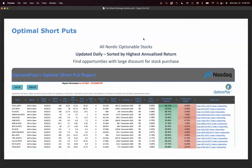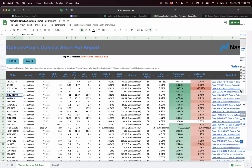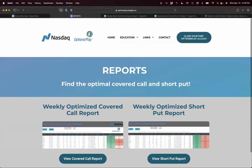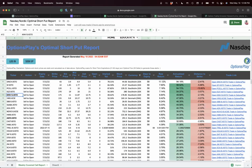So at this point, I want to jump over to the covered call and cash secured put reports that are available to you here at OptionPlay. I will send you the link here to access both reports. We publish a daily covered call and cash secured put report. We do this because we want you to understand how you can go about finding opportunities in this market when using this particular strategy. And we will tell you the exact expiration date and strike price and the amount of income that you're collecting by selling those covered calls and cash secured puts.